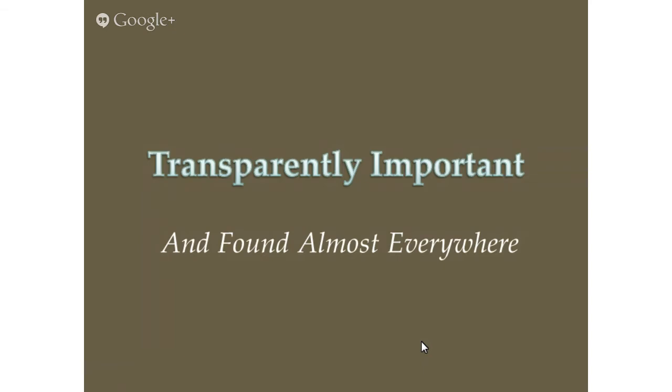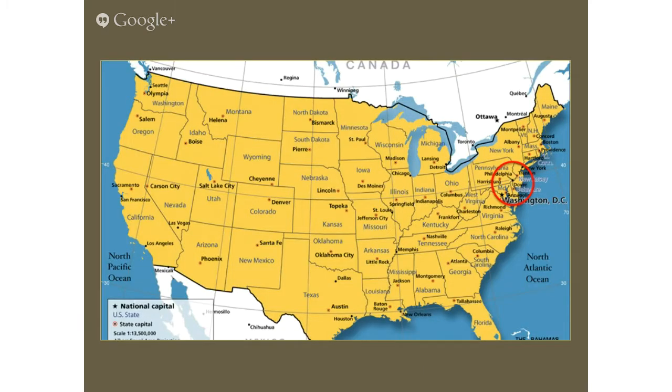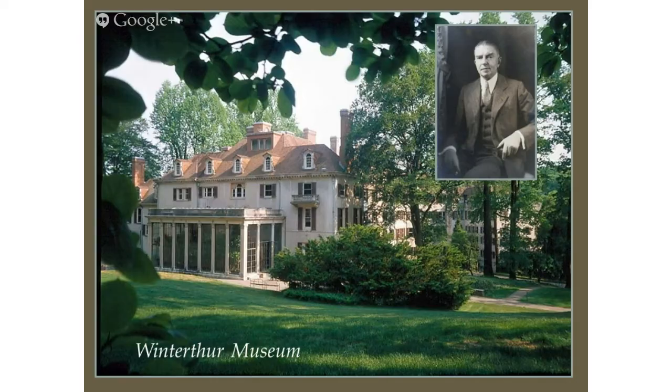I am the director of conservation at the Winterthur Museum in Delaware, where I also teach in the Winterthur University of Delaware program in art conservation. And Winterthur is located in the beautiful Brandywine Valley, and it began life in the early 19th century as a DuPont family home, as in the DuPont Chemical Company. This is the family. Henry Francis DuPont grew up at Winterthur, and he returned home as a young man to manage the estate, which became his life work.